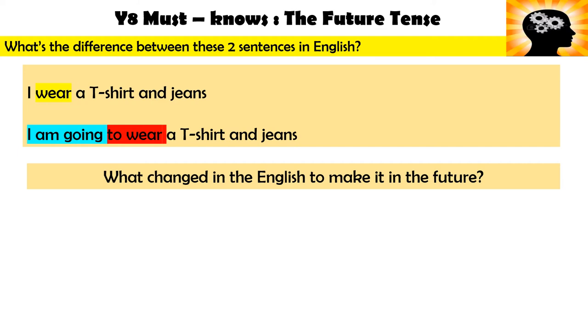So before we look at the future tense in the theory, let's look at English and how we change a verb and put it in the future tense, because French follows exactly the same method. So look at the first sentence, I wear a t-shirt and jeans. Look at the next one, I'm going to wear a t-shirt and jeans. Easy. The first one's the present tense, the second one's the future tense.